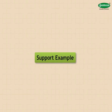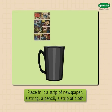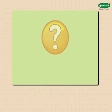Support example. Try this. Take a cup. Place in it a strip of newspaper, a string, a pencil, a strip of cloth. Which of these things stand upright in the cup?